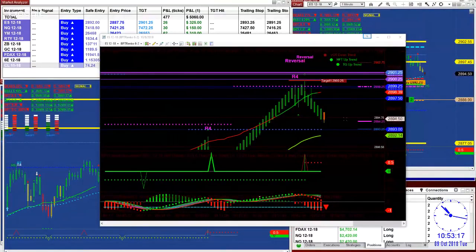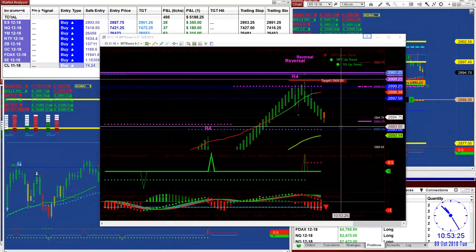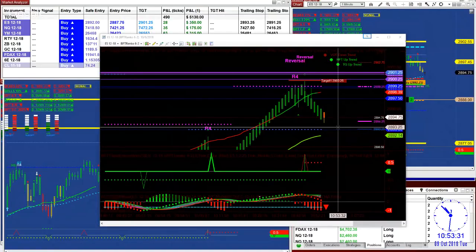Look at this. Once you know, the market is beautiful. You're done for today and out. Thank you. Yes. Look at this one here, guys. You see where this ES is coming to? To the tick.